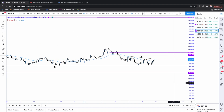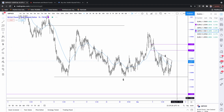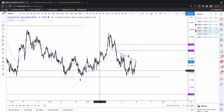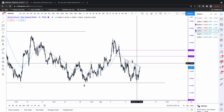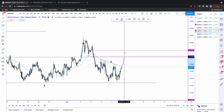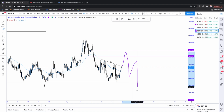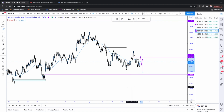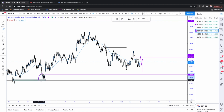GBP NZD correlates somewhat with that as well. A lot of sell side liquidity that I think will get run out, obviously creating this somewhat retail trend line that I think will get run some form or fashion, potentially a buy to sell. Then we can look to take it down into these lows and into LPOR of our bullish trend here.